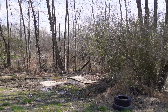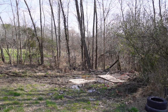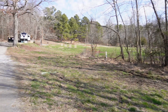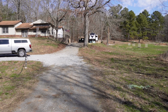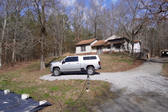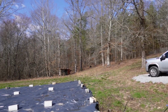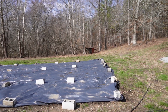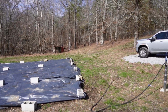There's still a big trash pile there. Can't really get to it because the water won't dry up. There's a spring there, so I don't know what I'm gonna do about that. Trash was everywhere. There's the old truck. That little shed's gonna go away. Our guy that did the French drains, Aaron, he's gonna come by and pick it up.